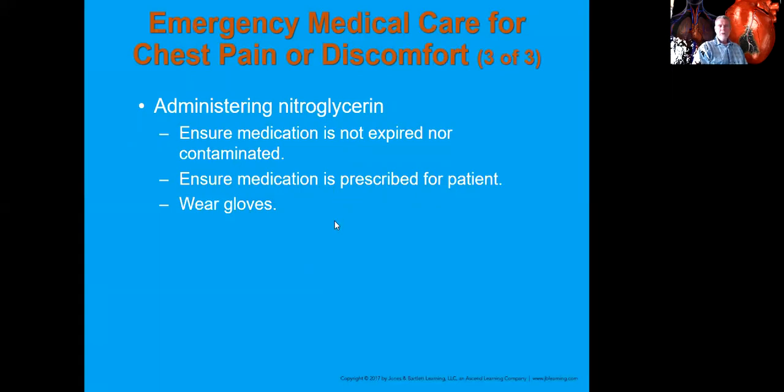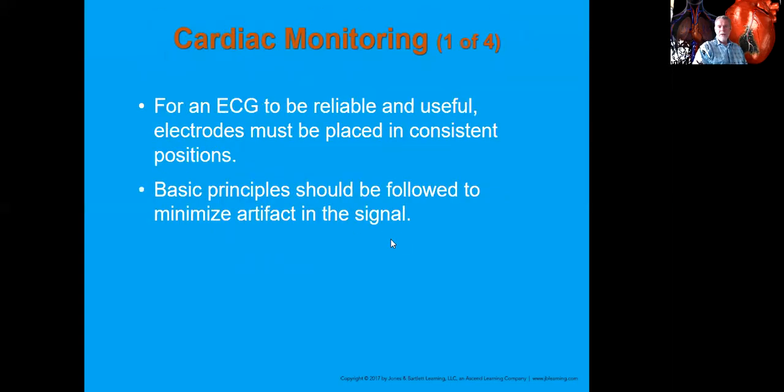As far as wearing gloves, nitro is something that, if your hand is sweaty, it can actually get into your body that way. So we always wear gloves, but it's just a reminder that if you're giving a medication, you want to make sure that if you touch that nitro, you have your appropriate PPE on.